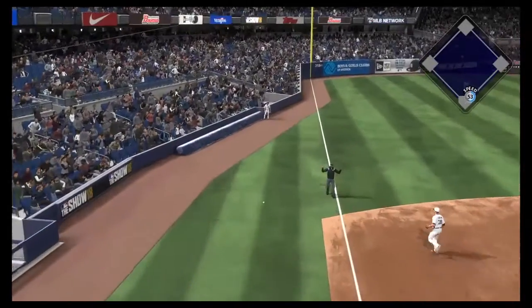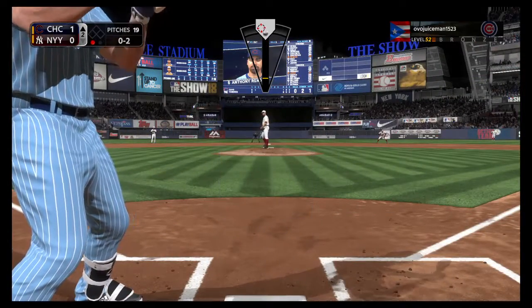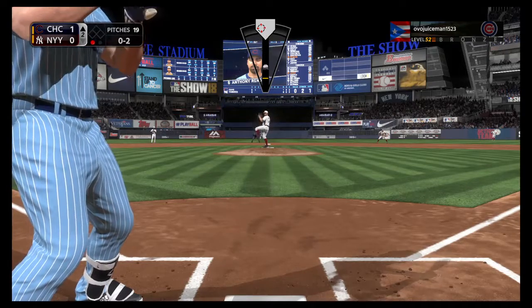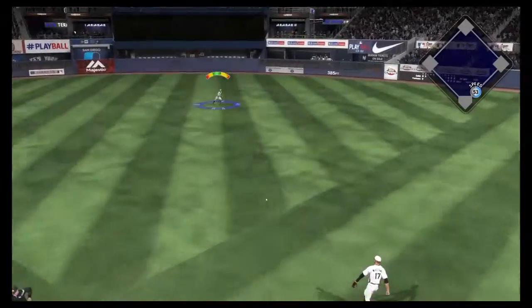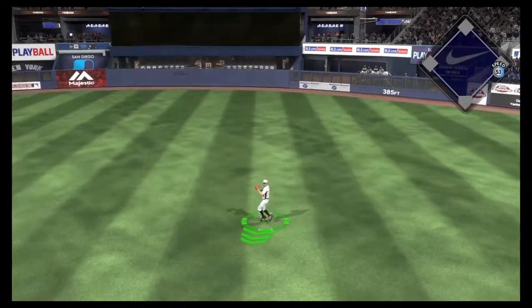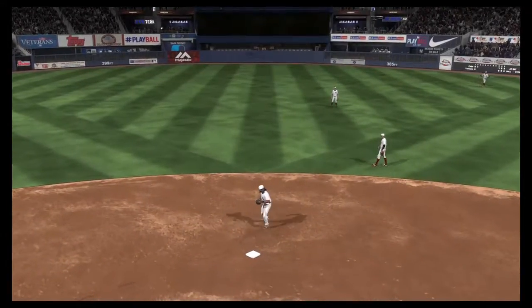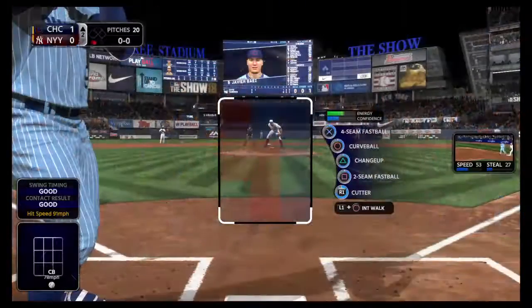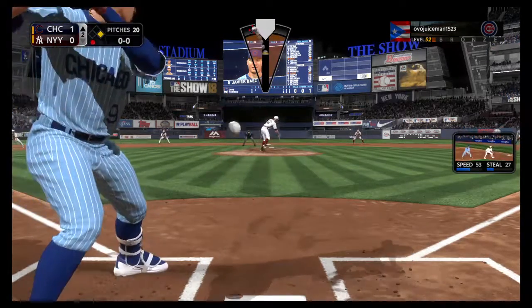Hit down the third baseline, but that'll go foul. It's 0-2 now. Into the windup. Here comes the 0-2 pitch. Drilled right back up the middle, and that gets through for a one-out base hit. Here's Javier Baez. One in, one out, and one on here in the inning.